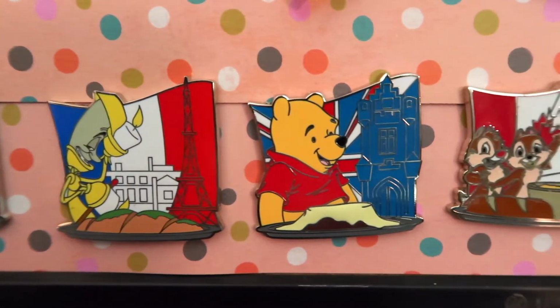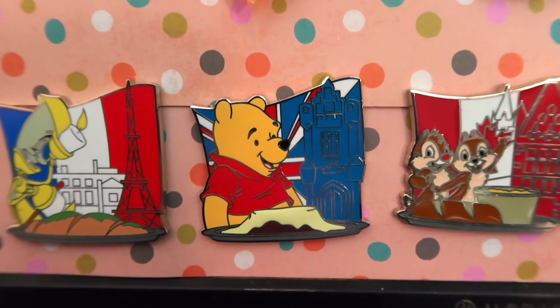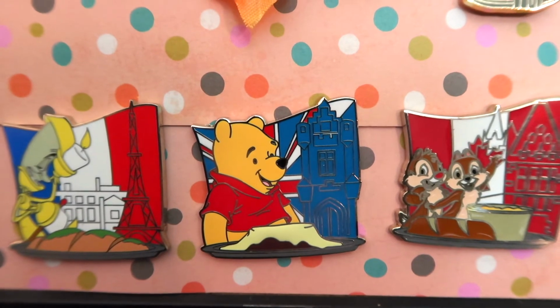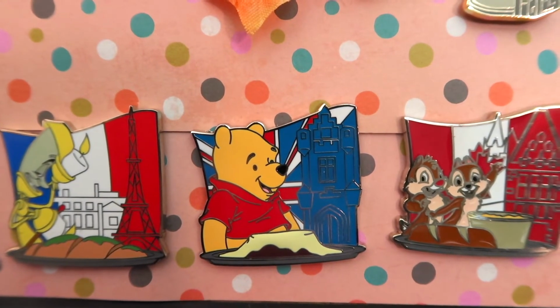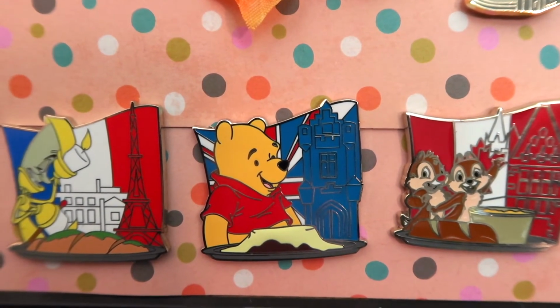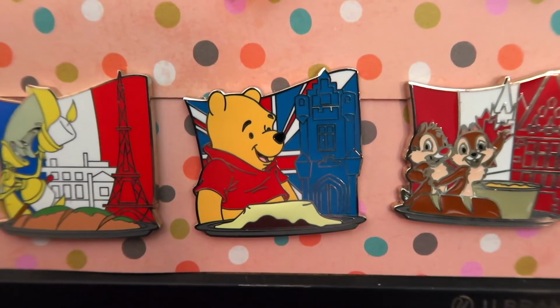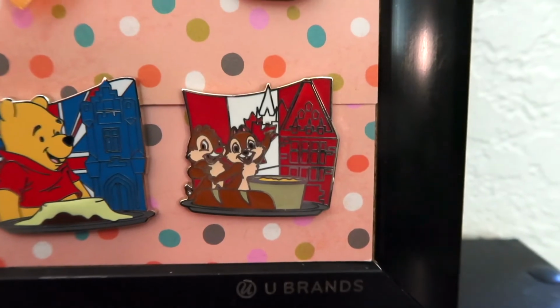There we have Winnie the Pooh, and look at him, he's in the UK. The UK is a fun pavilion to walk around also. Usually find Mary Poppins over here. Well, actually, my husband finds Mary Poppins every time he's there because he is in love with that woman. I'm okay with it. And finally, we have Chippendale in Canada.